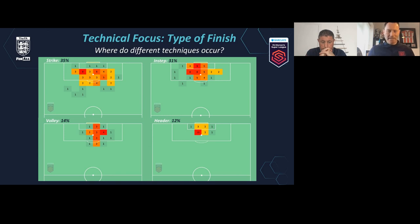Yeah, so Jimmy, for me that shows a real detailed insight, and credit to the FA team that have looked into this in terms of some of the stats on goals scored in the WSL. I think this is really indicative of how it links to session and practice design. You look at the different techniques of some of the goals that we saw on that video, where top left, you've got the highest, which is 35% in terms of strikes.